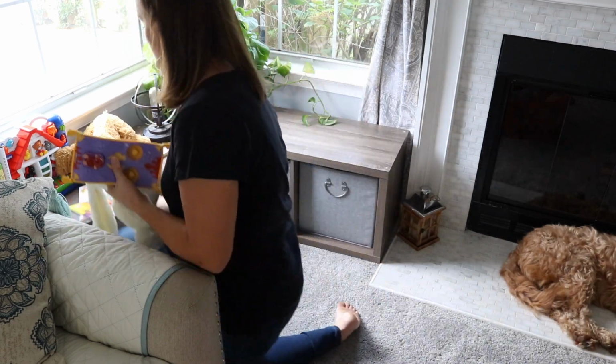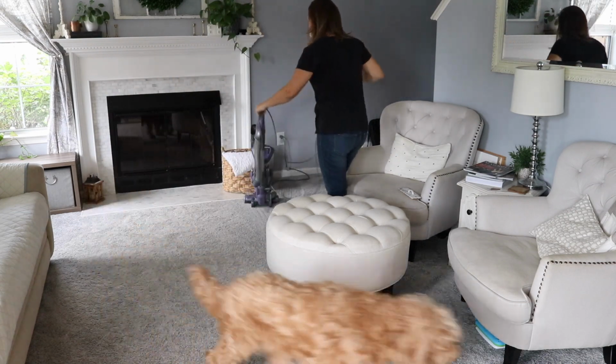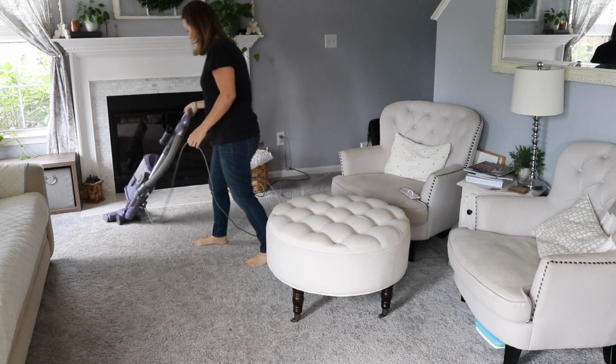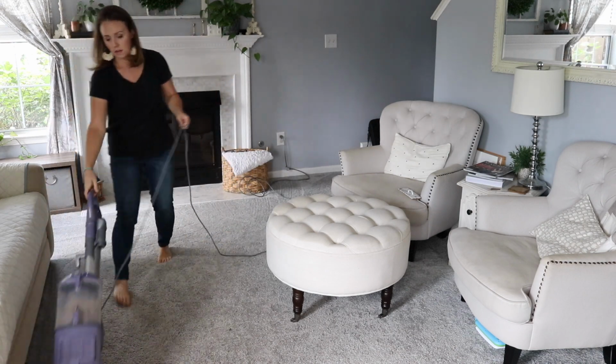So I just have a basket that I'm filling up with some of the items that she doesn't play with as much and that the other kids don't play with as much, and I'm going to take it and store it for a little while, just to keep that area not so cluttered. So let's just vacuum up in here, and then we're going to move on to the haul.